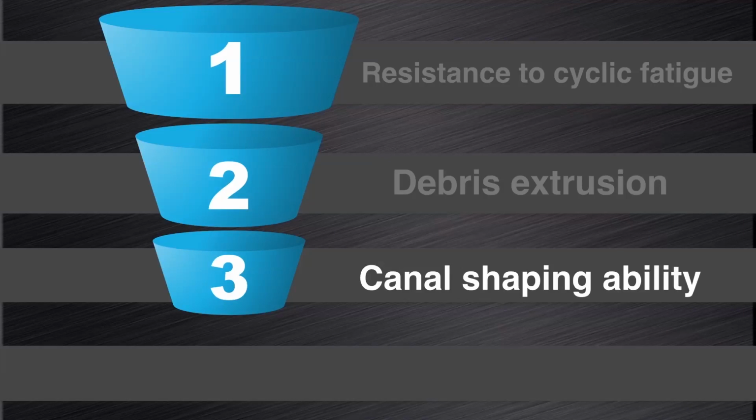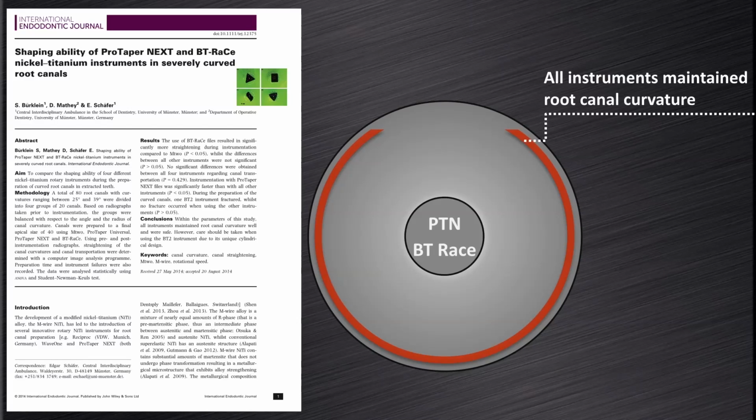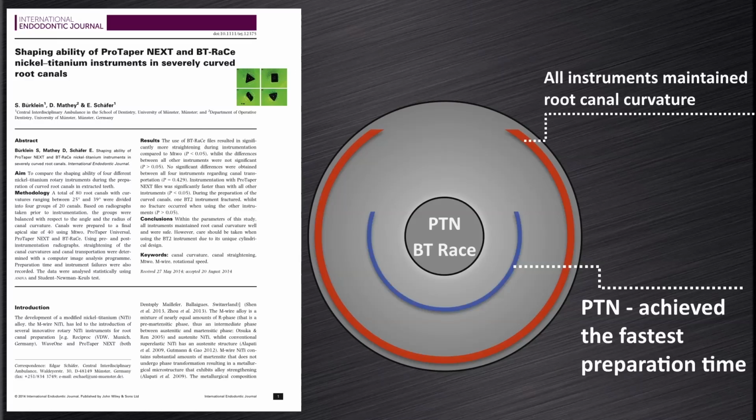I think that you will agree that canal shaping ability is quite an important aspect to look at. The first study I want to highlight here was done by Bertlein, Matei and Schaefer in 2014. They looked at the shaping ability of ProTaper Next and BT Race nitire instruments in severely curved root canals. They firstly concluded that all instruments maintained root canal curvature and that the ProTaper Next files achieved the fastest preparation time between the two systems.